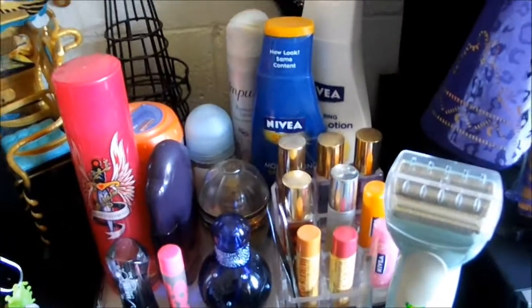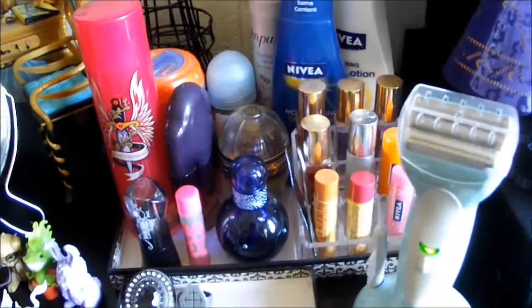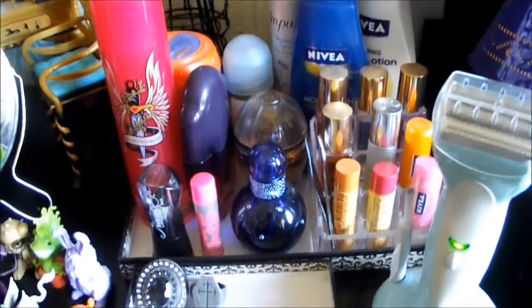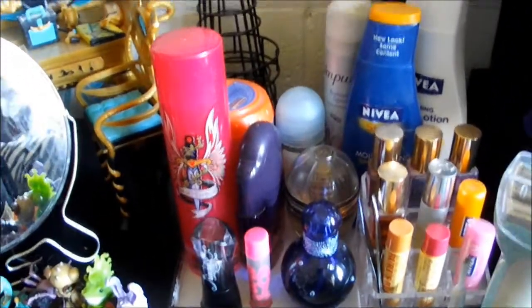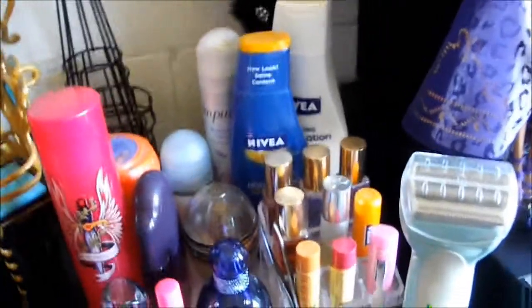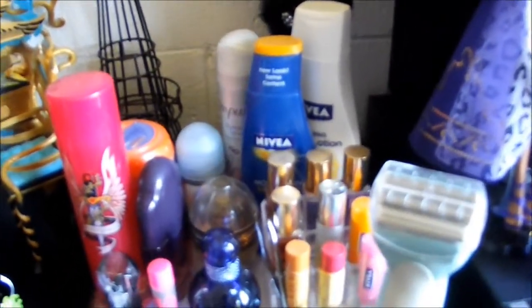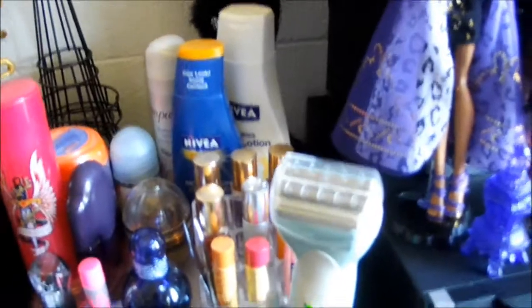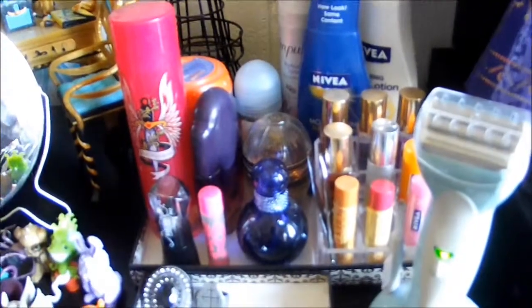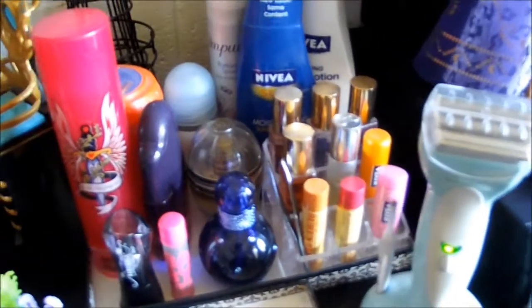Okay, next to that I have this, it's actually a storage box lid from one of the boxes I've used earlier, and what I use it for is to put my everyday stuff. So I've got lotion, body spray, deodorant, sunscreen, my favourite perfumes, a black lipstick, chapsticks, rollerball perfumes.